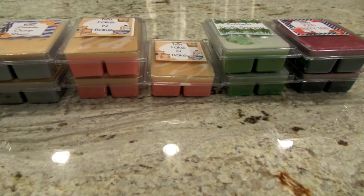And then I still have my custom super bags or super petals, I think they're bags, coming hopefully within the next month.